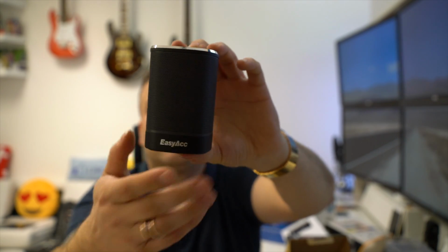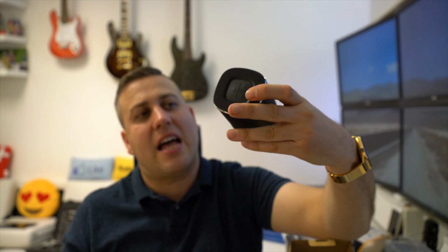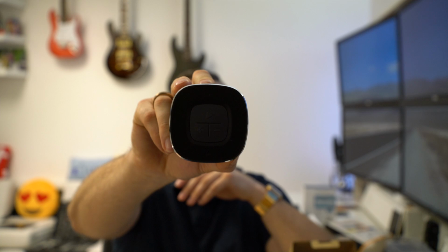Check that out. So round on the back, we've got the power, which is just a standard micro USB, so you can use anything. Power on off. It's got a built-in battery, like I say, that lasts forever. You can make and receive phone calls on it. It's also got all of the controls there on the top. Nice size, nice weight, and kicks out.